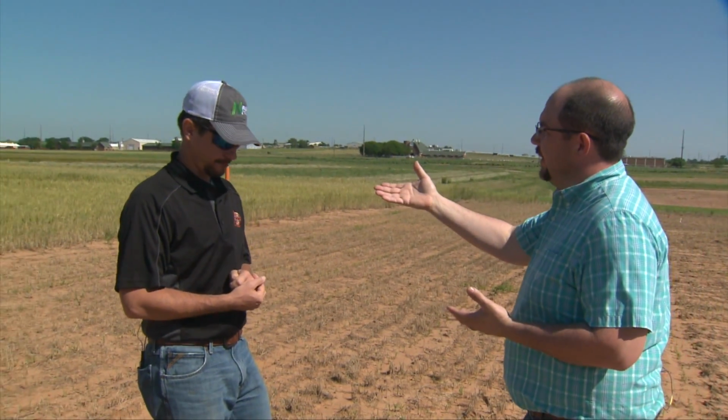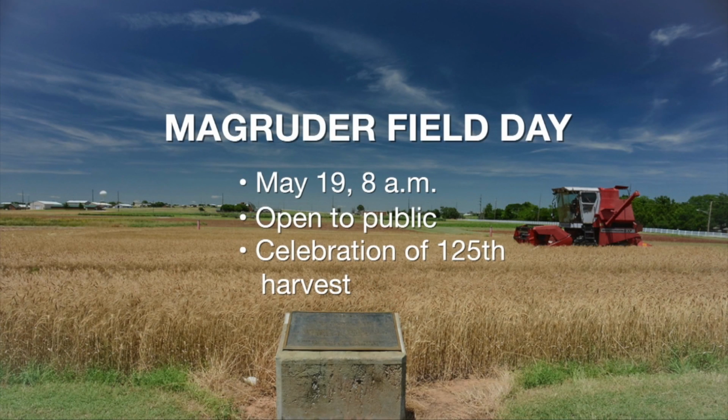And speaking of all this soil nutrition, we're right here next to the Magruder plots, and there's a big event coming up this Friday. Big event. We have to have a reminder. For May 19th, we're going to have a field day. It's going to be centered around the celebration of the 125th harvest of the Magruder plots. We're going to have a lot of things going on, though.